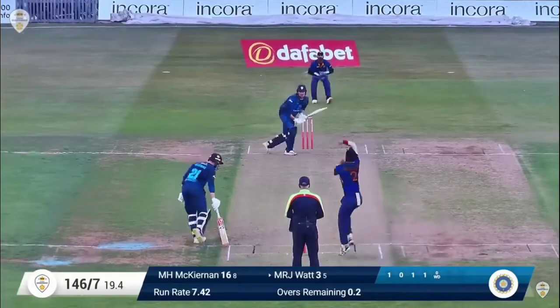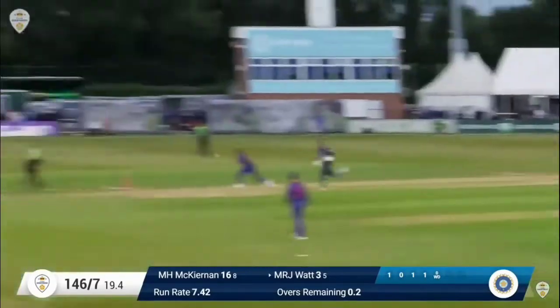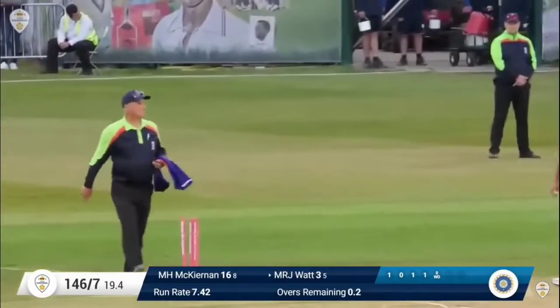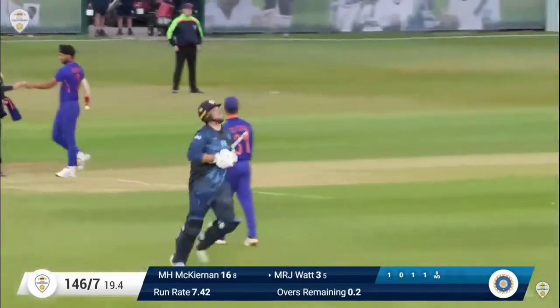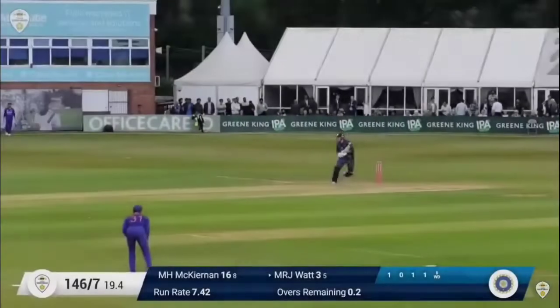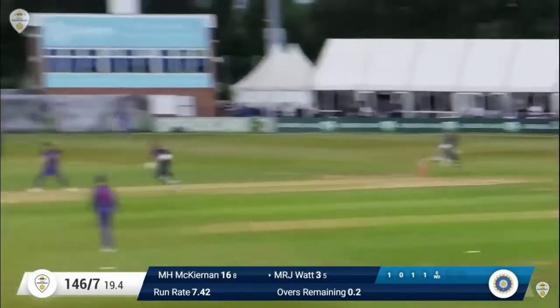6 for 7. Singh with 2 balls to go. What's Mark Watt doing? He's danced all the way into the offside and he's been run out at the far end. He's got Matty McKiernan back on strike. He's been run out by a long, long way. Just thinking, could you imagine if he'd have missed that then? Well, yes, because he launched that at the stumps.